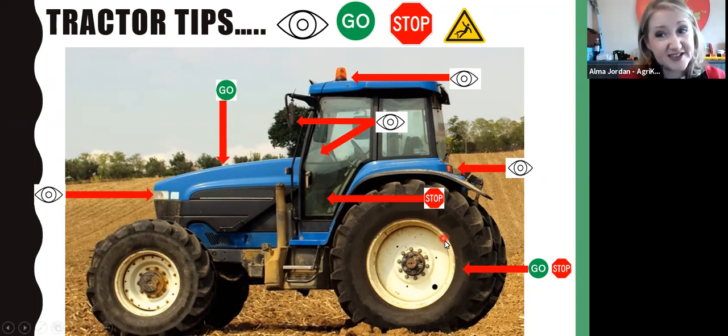Yes, those tires again. They help us go, but we need to make sure that they're good enough to help us stop too, and that they're not bare or bald, because we don't want to get any skids on bits of mud or oil or anything like that. So that's all really important. That keeps the tractor good, doesn't it?